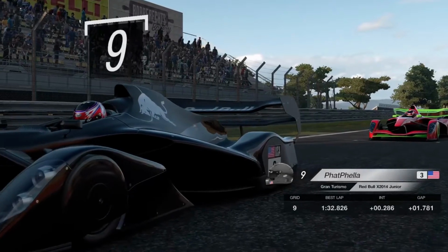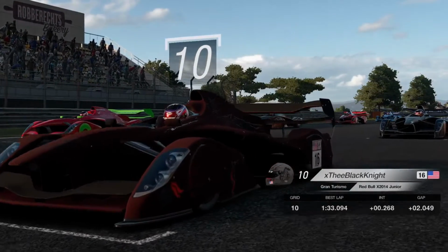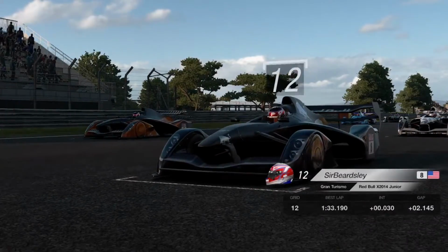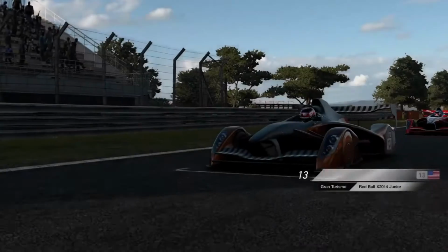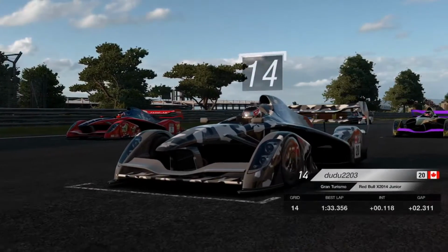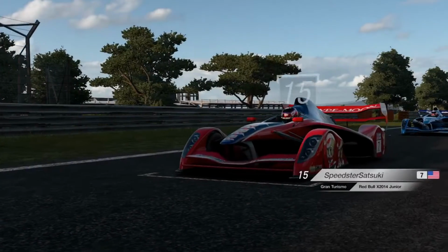Pratt Pella in 9th place. X3 Black Knight in 10th place, all set with a dark red color. EP Hot Wheels in 11th place. Sir Fusely in 12th place. PFC 2K12 is joining the party for the 1-make race. And here is Dudu 2203 in 14th place.